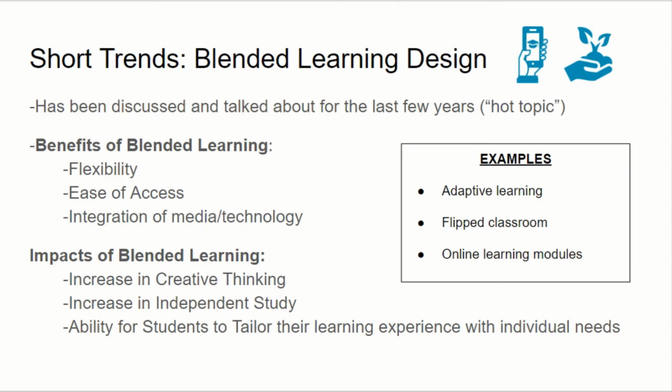Some examples of blended learning are adaptive learning, flipped classroom, and online learning modules. Blended learning, when utilized properly, enhances traditional approaches with engaging uses of social technology. The motive is to make technology user-friendly for the faculty to be able to address the varying needs of students from all backgrounds.